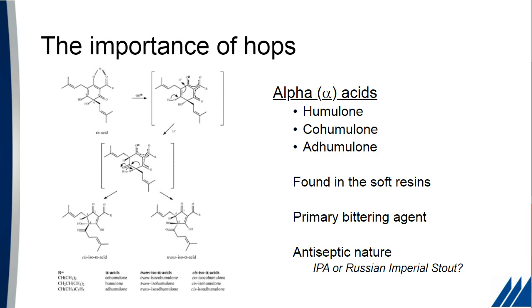Now, you can also isomerize your alpha acids before adding them to the wort. And you can actually do that post-wort boil, or what's called dry hopping. And that'll give you a different ratio of bitterness, also flavors and different aromas.